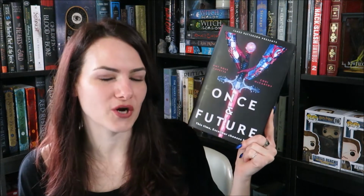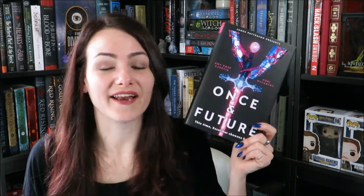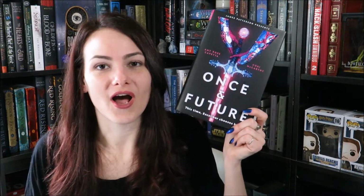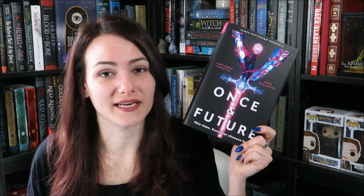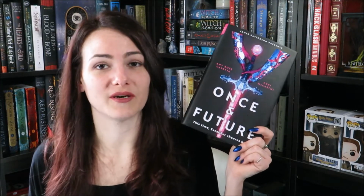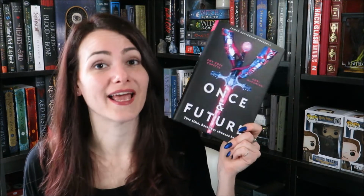And then from another recommendation, I picked up Once and Future. This is by Amy Rose Capetta and Cory McCarthy. This is a young adult sci-fi retelling of an Arthurian legend. This takes place in the future, and Arthur is a person who is reincarnated generation after generation, and this is the first time where Arthur is being reincarnated as a female, and I am so here for this. This was recommended by Rhiannon from Crescent Moon Reads. I'm so happy that she talked about this on her channel because I love Arthurian retellings and Arthurian legend, so I cannot wait to get to this.